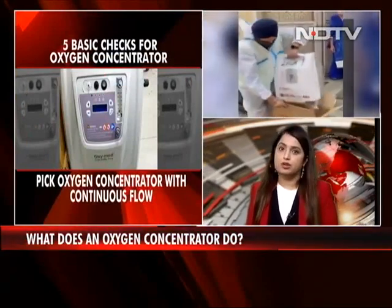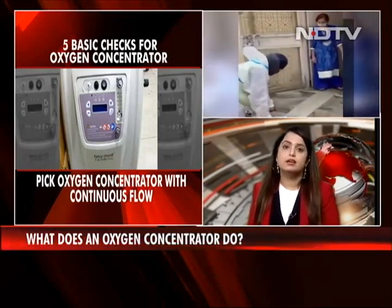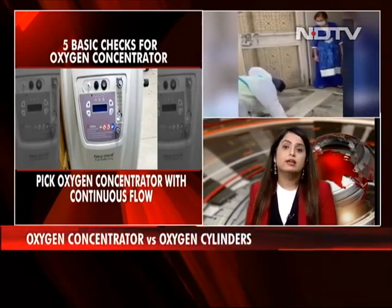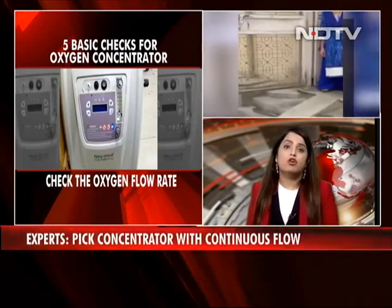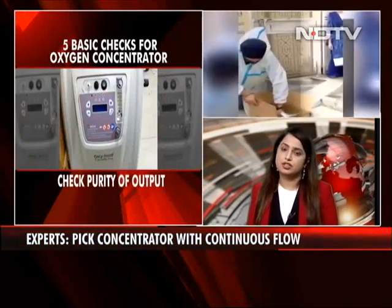The premise is simple. An oxygen concentrator takes in ambient air, filters out nitrogen and increases the oxygen concentration. Compared to an oxygen cylinder that needs to be refilled, a concentrator can provide a continuous concentrated flow of oxygen that can offer much needed relief to a patient suffering from low oxygen saturation due to COVID.